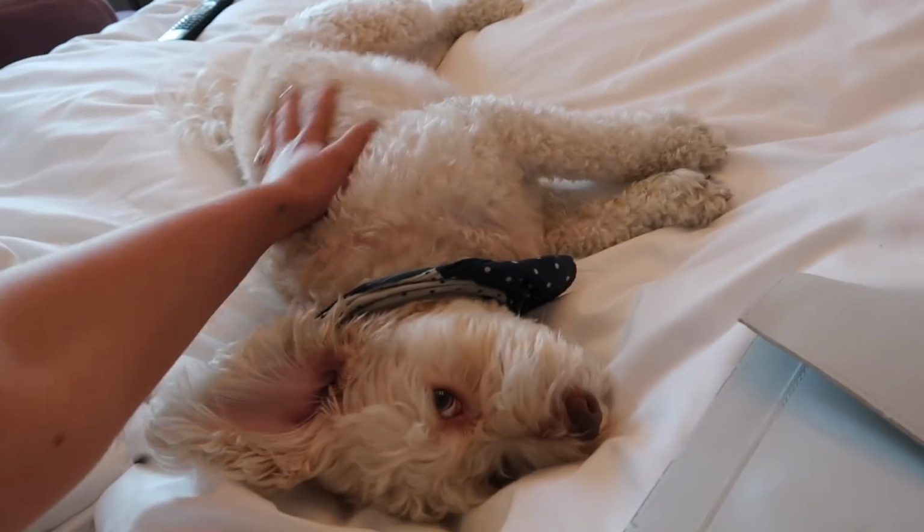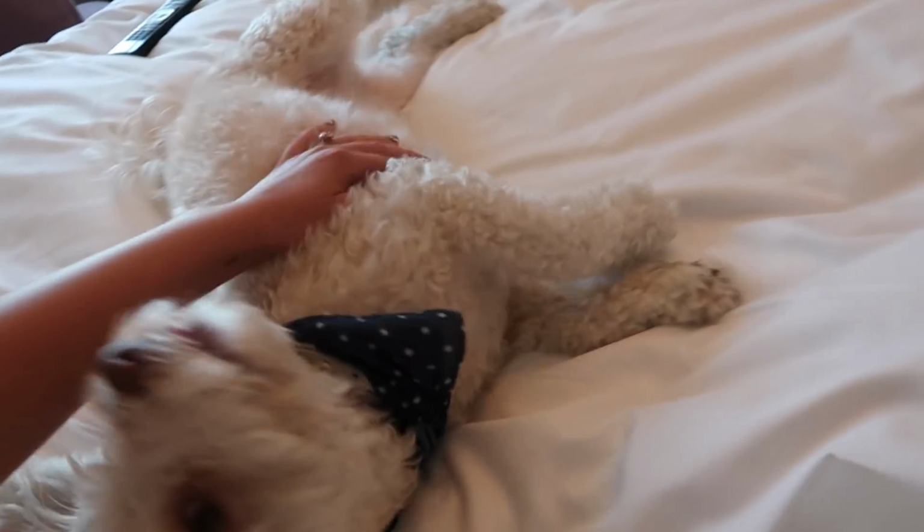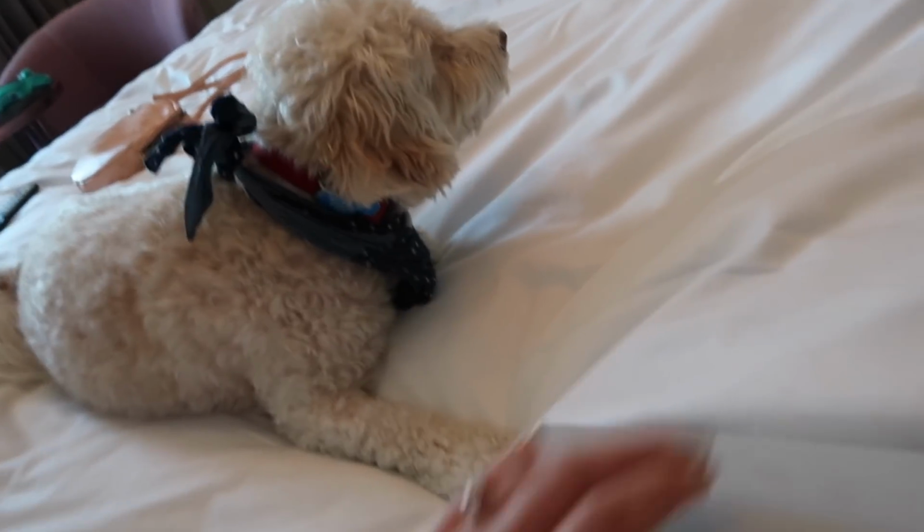I'm actually gonna put on comfier clothes. Might as well. He made it up on the bed. Now he's so happy. Yay, okay, I'm gonna draw this pic now.